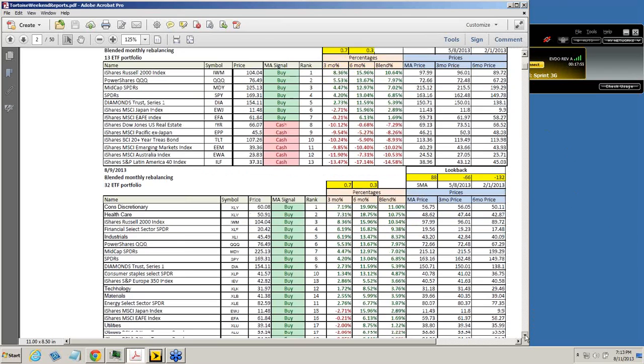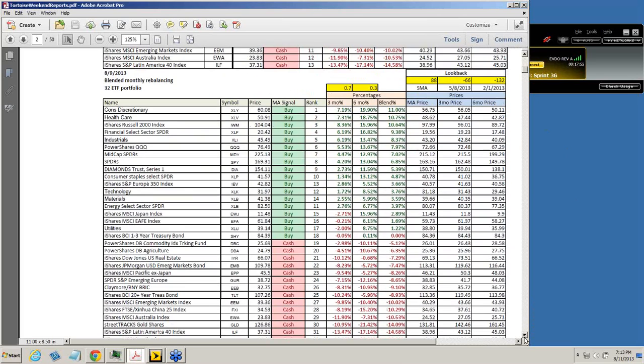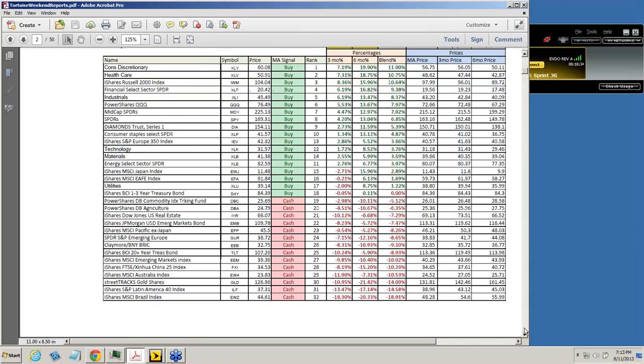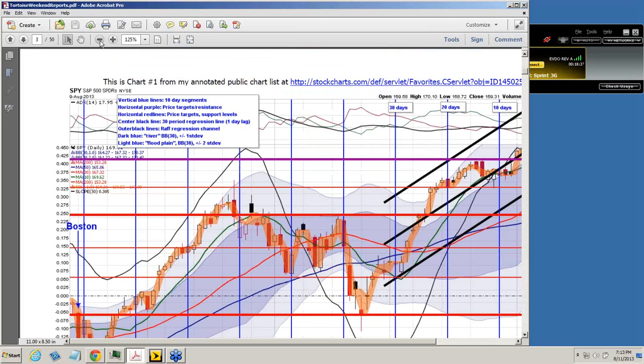Looking at the key leaders in the 32 ETF portfolio, scrolling up. The long-term leaders are still at the top: discretionary and healthcare sector spiders, then small caps, then the financials and industrials. Kind of a remarkable performance by those broad sectors. And again, about half that portfolio is on a cash signal, and that being generally the commodities and the internationals. Back to the market health check.